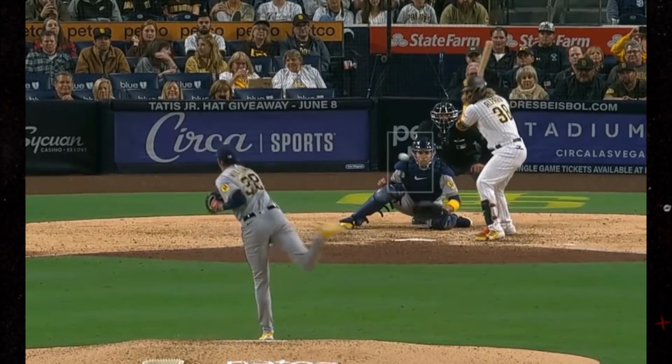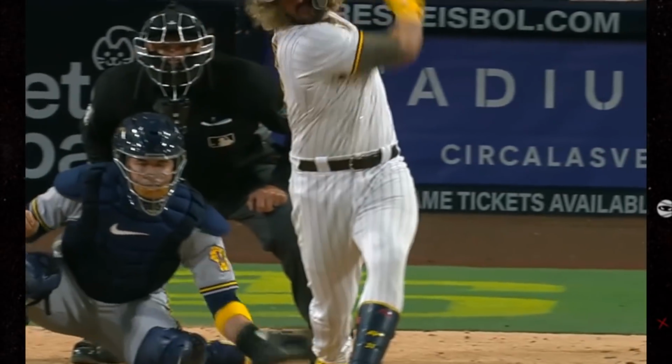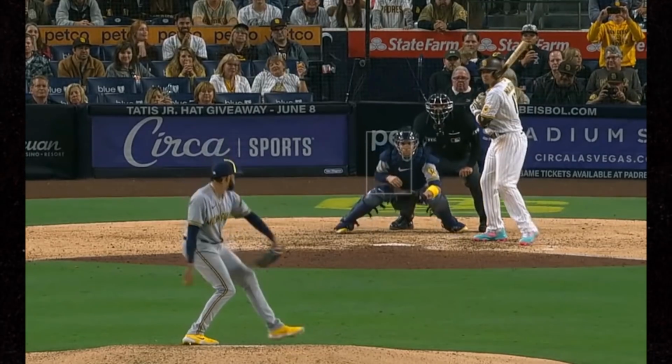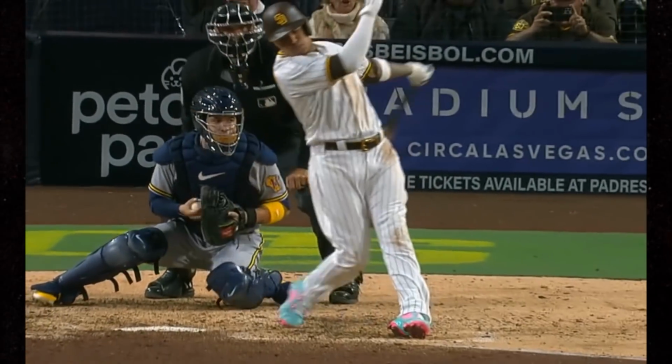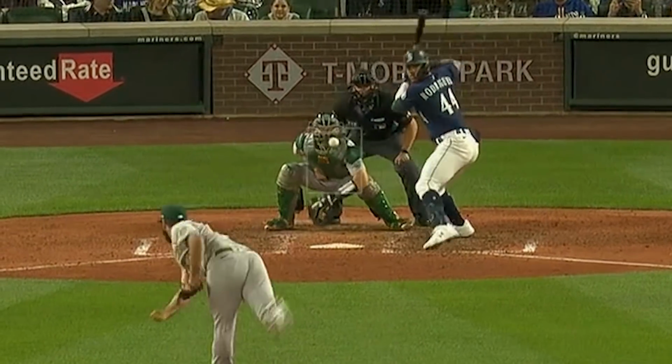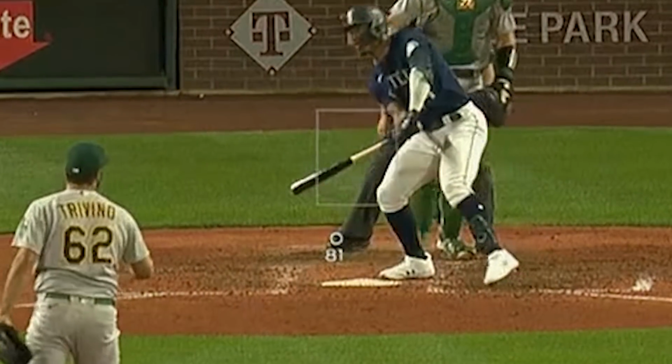Speaking of changeups, check out these airbenders from Devin Williams. That's up to 22 inches of arm side run and a ton of depth. Just unhittable stuff. But my filthiest pitch from a reliever last night was this breaking ball from Lou Trivino. This thing broke 22 inches, got the sword, and was just completely unfair.